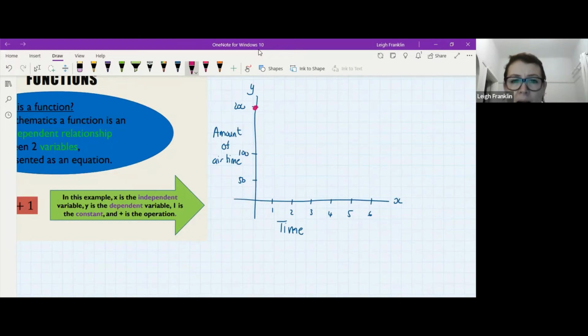Okay. But if I talk for however long, let's say I talk for 3 minutes, then the amount of my airtime has halved. All right. If I talk for another 3 minutes, then the amount of my airtime would decrease again. All right. So maybe what I should rather do is this. So let's say I talk for 1 minute or 2 minutes.